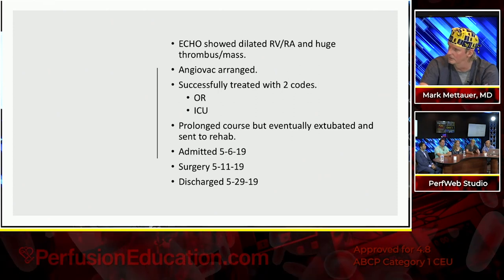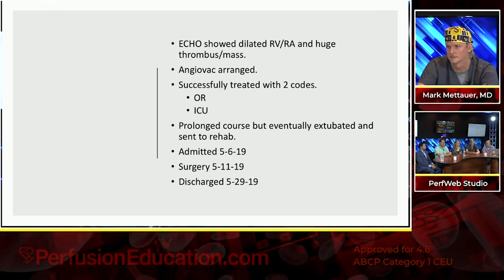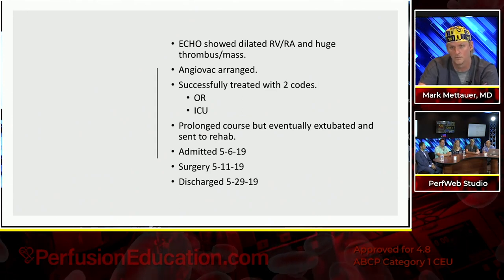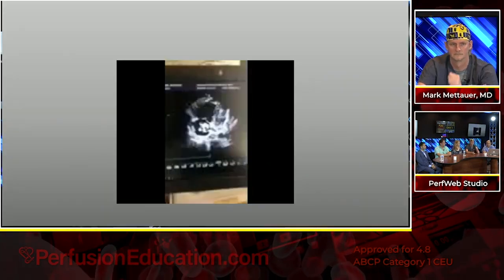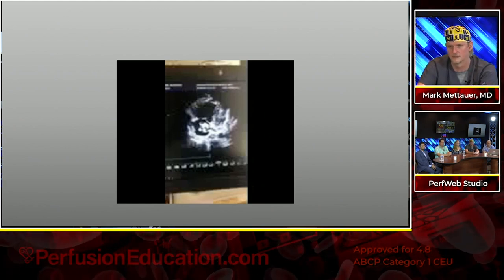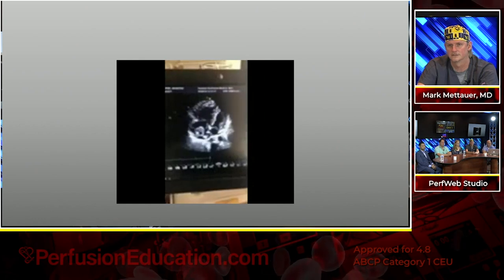Still a lot of outpatient rehab, but from a deconditioning standpoint, not really a stroke standpoint. But she was not the most healthy. No, no, no. She was seriously ill. This is her. So this is hers.